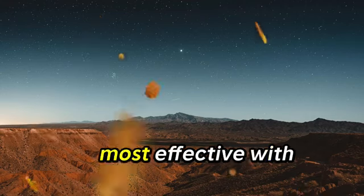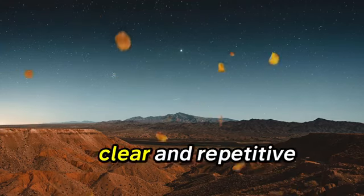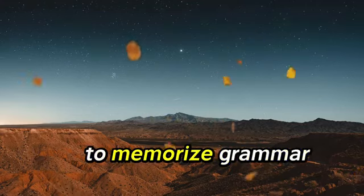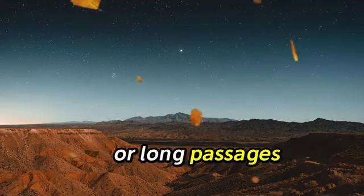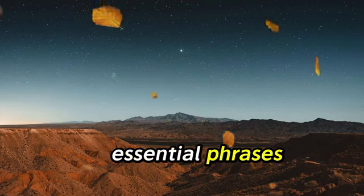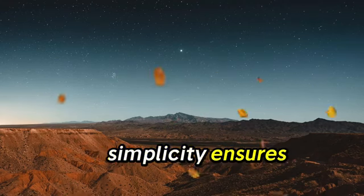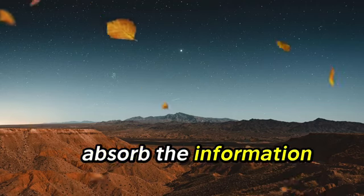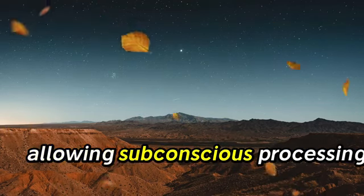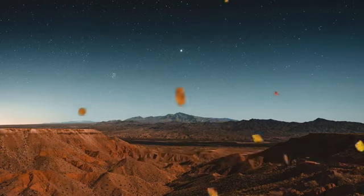Sleep learning is most effective with short, clear, and repetitive content. Instead of trying to memorize grammar rules or long passages, focus on vocabulary, short sentences, and essential phrases. Simplicity ensures your brain can absorb the information without conscious effort, allowing subconscious processing to work naturally.